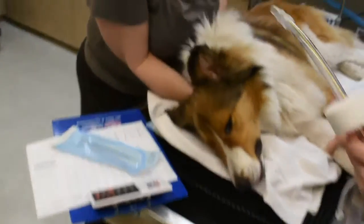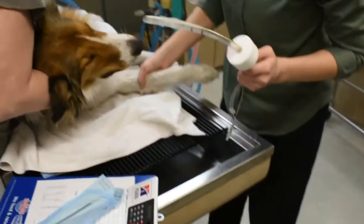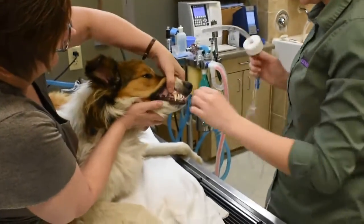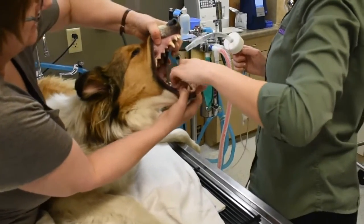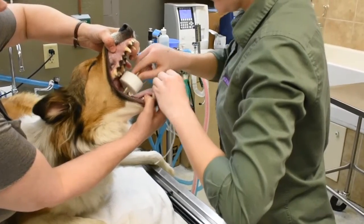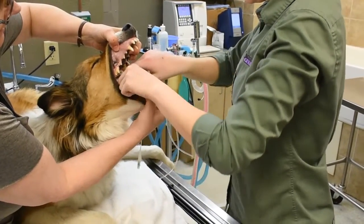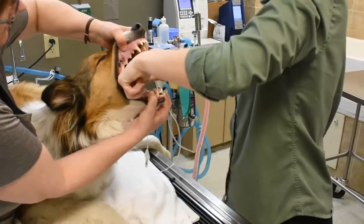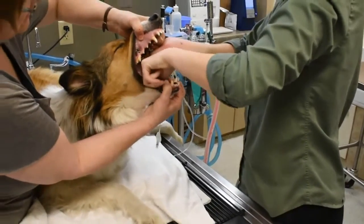So now the technical assistant is going to take the endotracheal tube and place it in Todd's trachea. This allows him to receive oxygen and anesthesia during the dental procedure. We have varying size tubes for varying size dogs so that we have a good fit for each dog or cat.